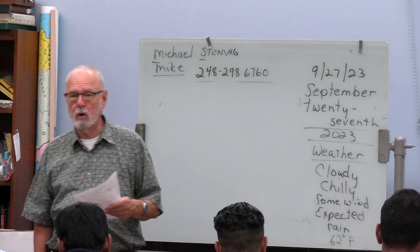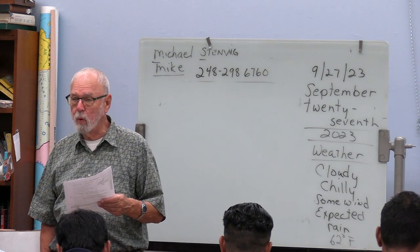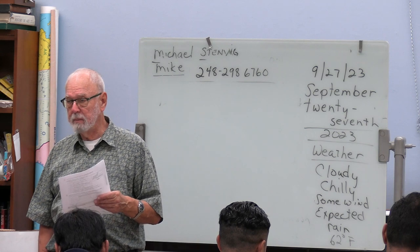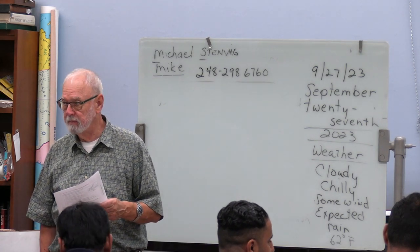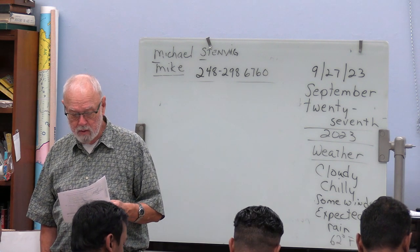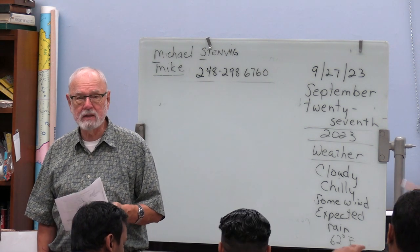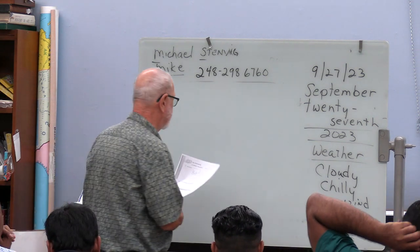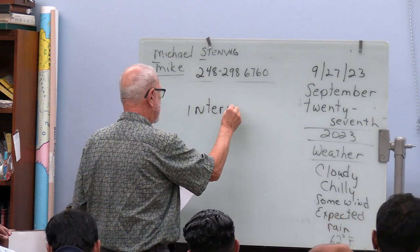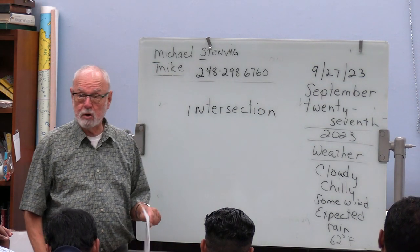Then there are two streets that go up and down. The first is West Broadway, and then a little street down at the bottom called Park Street. Notice that 8th Avenue and West Broadway cross. That's called an intersection. When two streets cross, it's called an intersection.